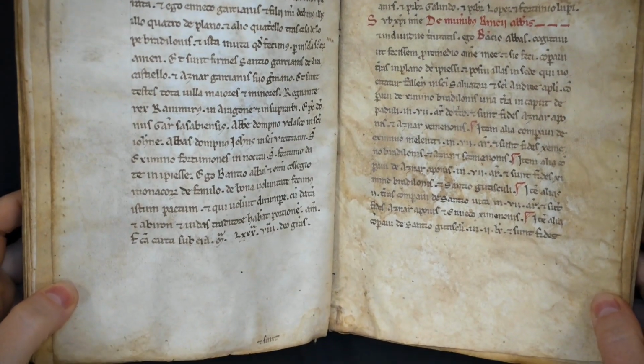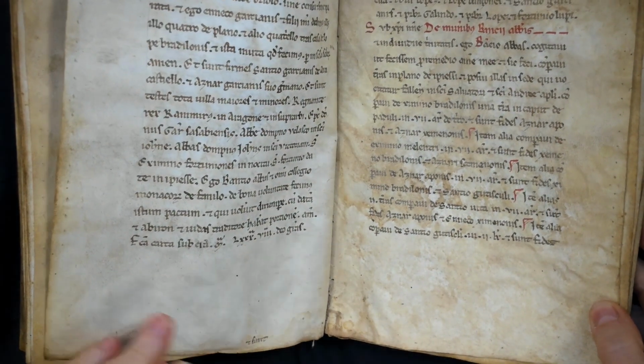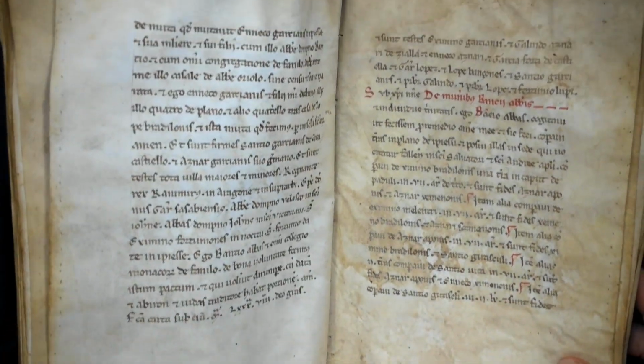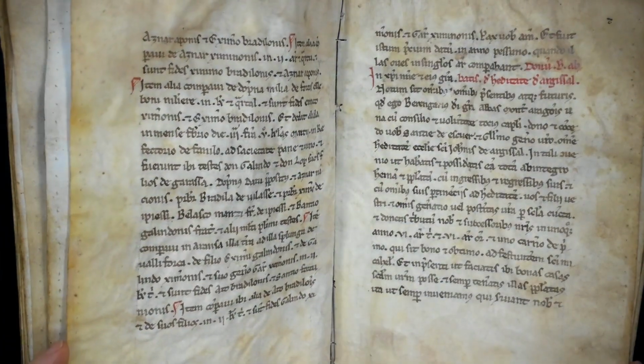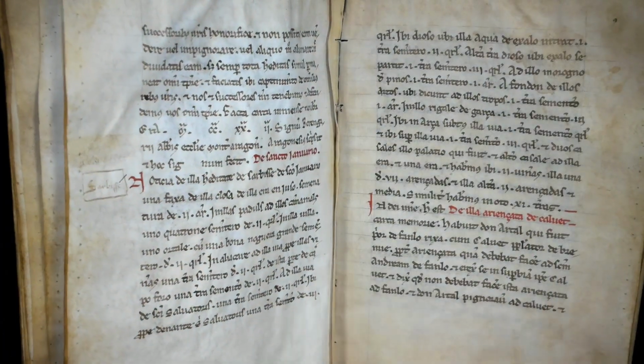And I'm pleased to note, to close, that here is a catchword. Oop, that matches the next quire. So here's one place at least where it's been bound together correctly.